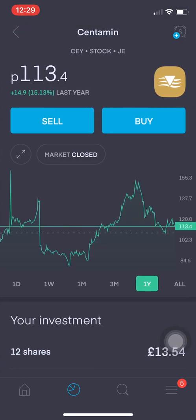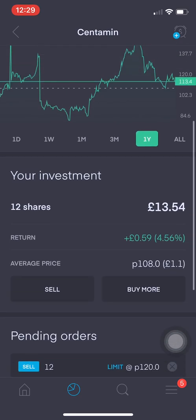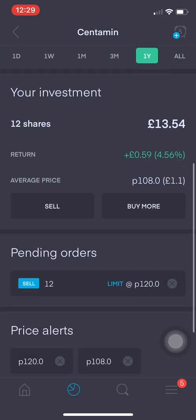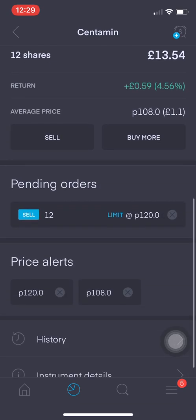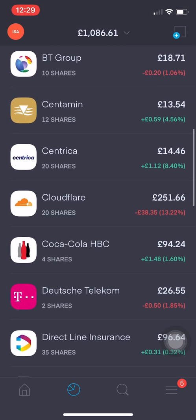Sentiment. So this one is kind of a tricky one. So I've got 12 shares. I'm up 59p. That's 4.56%, which is decent. My average price is £1.08. So I'm kind of in two positions here. If the price increases, I'm going to sell it at 120, and if it drops to about £1.08, I'll buy more of it and increase my position. So that's just basically it for me for Sentiment.